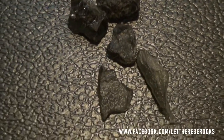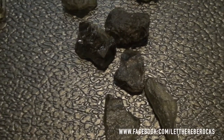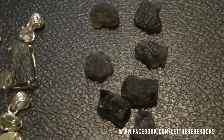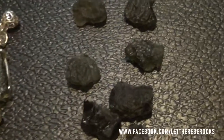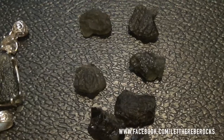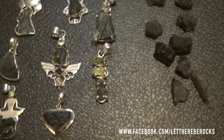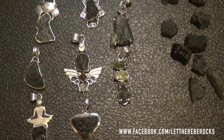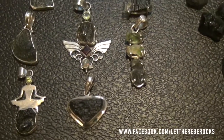But we have a lot of these for a really good price because I bought them before they started going up. So if you get them now, I can give you good prices before they start going up again. But like I said, the one place where they're located, the mine got taken over a few years ago, and they're using some not so good methods to obtain the Moldavite, so they're breaking all the larger pieces into small pieces. So it's getting harder and harder to get bigger pieces.